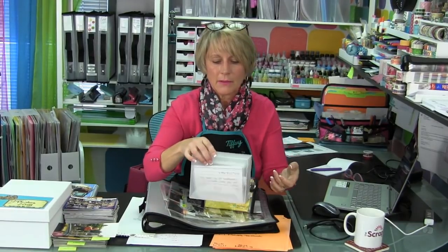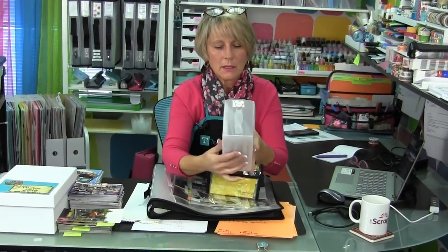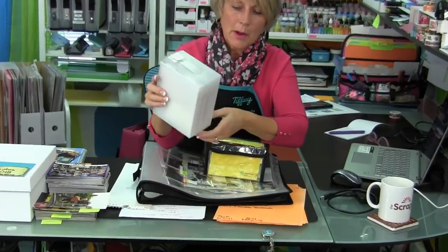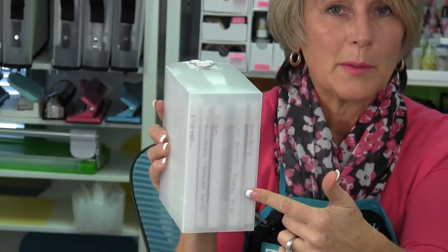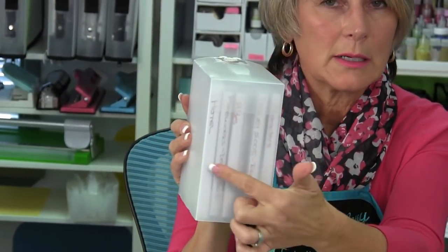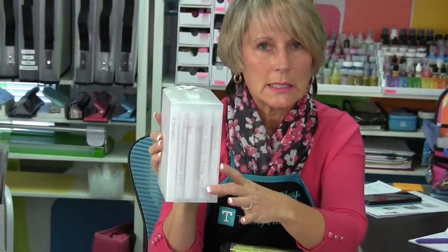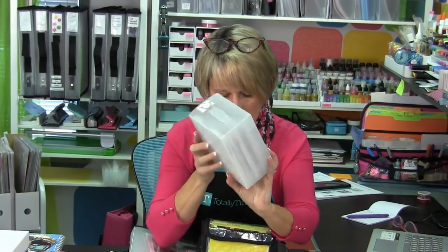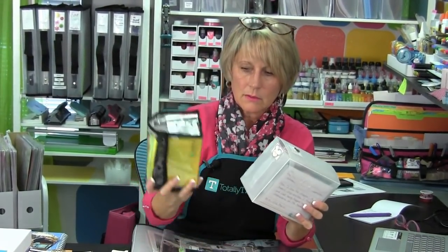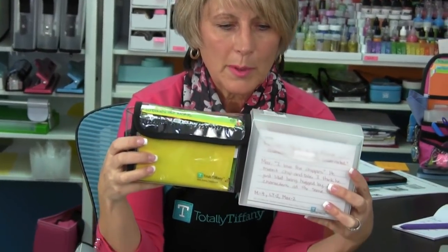There's a locking tab on this, so it's not going to come open. Your pictures stay protected. You can kind of see through the bottom of the box. So I don't know if you can see that on the camera, but if you label the bottom of the file folder and then stand your box on its end, you can actually read what each file folder inside the fab file has in it. So the fab file, and then you can see how I divided these up. The Monica bag and the 4x6 fab file.